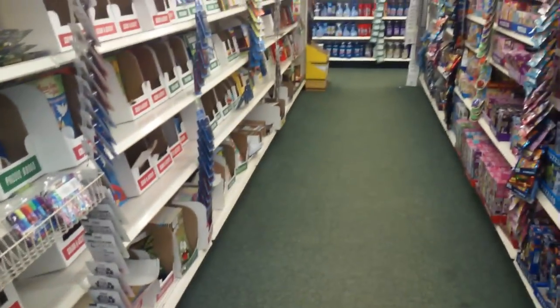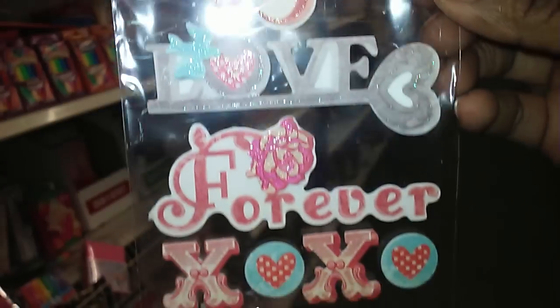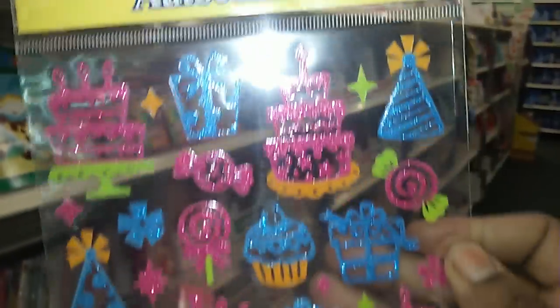Okay, you guys, I am in my second Dollar Tree for today. I'm about to show you guys some stickers for those of you who do the journals. So this is one. These are all new to me. I don't know if they're new to you, but I'm just showing them to you. In any case, you guys see some that you haven't seen before. Try to go quick.